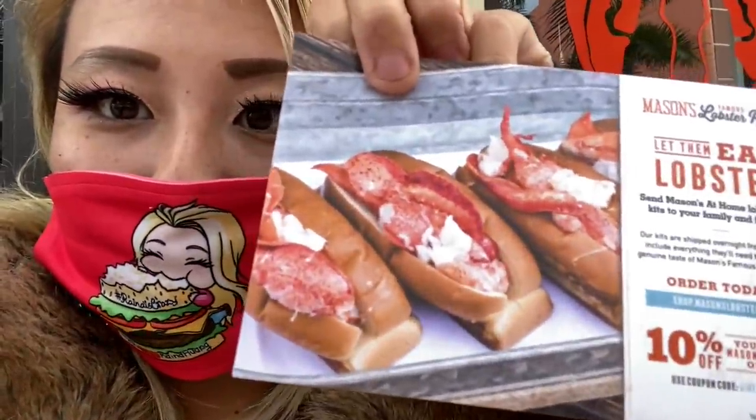So that's super cool. Look at that lobster. They have so many different rolls here, I believe 6 in total. So we're going to order one of each of everything on the menu and try it all out. And yeah, I am ready to eat some seafood. I love lobster. Let's go inside and see how it's made.